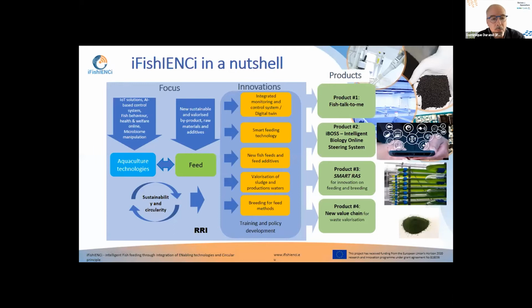Thank you. So the project is built on 2 pillars: a technology pillar, basically to develop control systems of feeding, and a feeding and feeds pillar related to sustainable new feeds and feed additives or feed ingredients, and looking at the sustainability of the system and the circularity in the system. The main innovations are related to a monitoring and control system, including digital twin, smart feeding technology, new fish feeds and feed additives, valorization of sludge and production water, and also a breeding activity looking at breeding for feed and feed methods. We have 4 main products that we are developing.